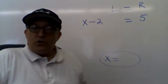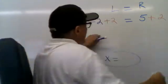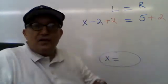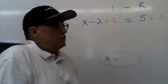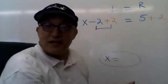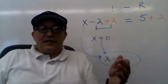This time we're going to add 2 to each side. Why? As soon as I write a plus 2 here on the left, I have to write a plus 2 on the right. You have to do the same thing to each side of the equation. Why did I add 2? Because I wanted these two numbers here to add to 0 so I would get x by itself, right? And again, you're not going to write the x plus 0, but technically that's what happens.